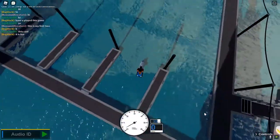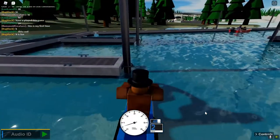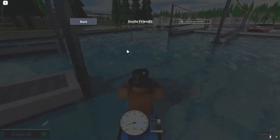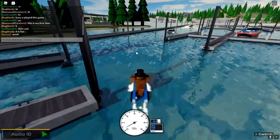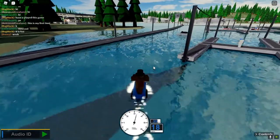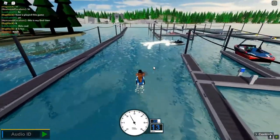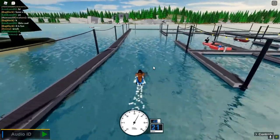Can you let me on, please? Thank you. All right. Oh no, oh no, oh no. Oh, definitely no. All right, here we go. Hopefully this works. I don't think I'll fit. I think it'll be way too... come on, drive, please. All right, here we go.